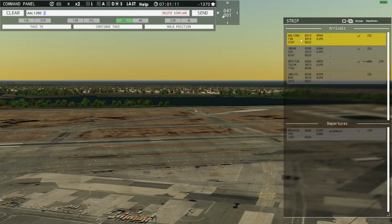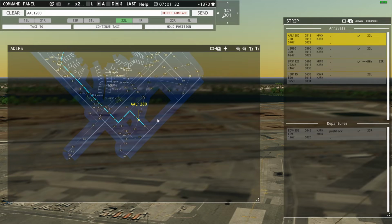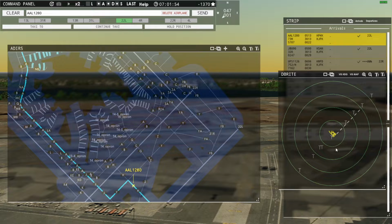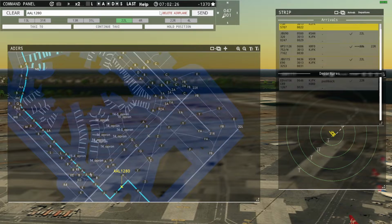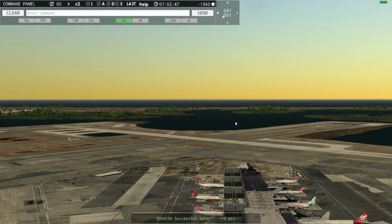Is that American moving? Because it doesn't look like it. He is. Okay. I was gonna say, you better get your ass moving. JetBlue 115, runway 22 left, clear to land. Jesus. Like, move your ass. Jeez. Endeavor 4156, contact departure.